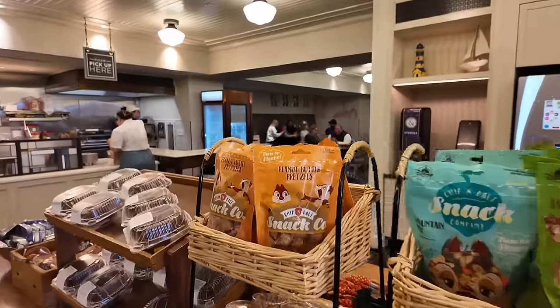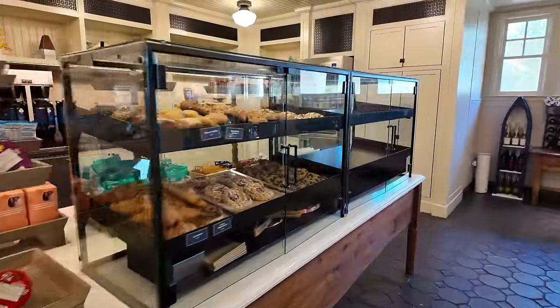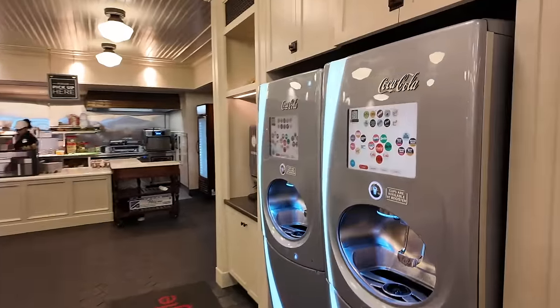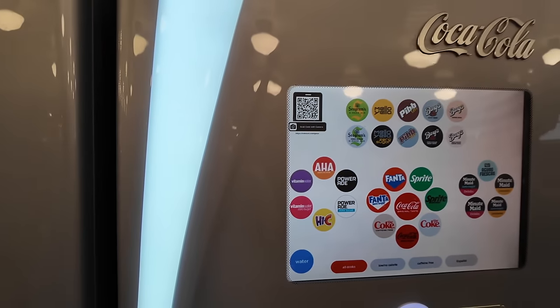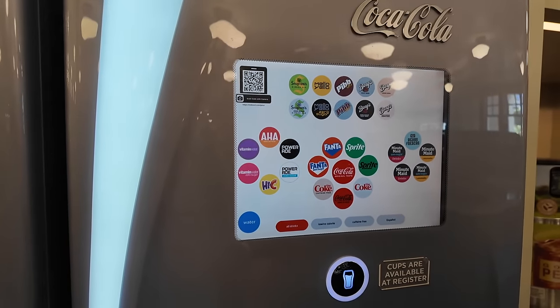Oh yeah, these were really good, if you love peanut butter. Shall we fill up our mugs? Yeah. Nice. So these are the Coke freestyle machines that they do for your refillable mugs. And they have every type of drink you could possibly want. You name it, it'll be here.